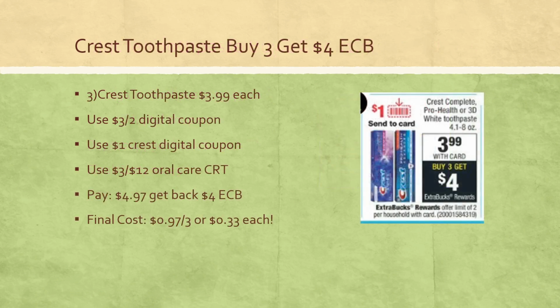And for those of you that prefer Crest toothpaste instead, there is a great deal on Crest, which is even cheaper. So they're on sale, buy 3, get a $4 extra buck, and this is a limit of 2 as well. So what you could do is pick up 3 different Crest toothpaste that are going to be included.